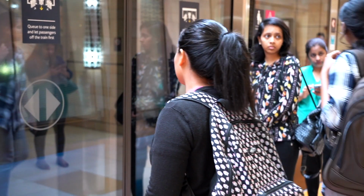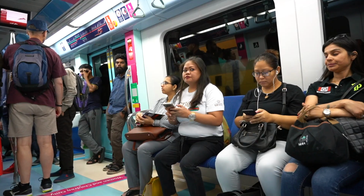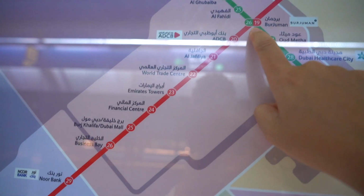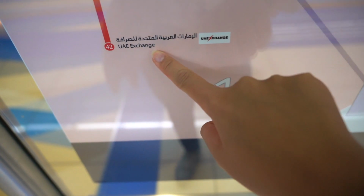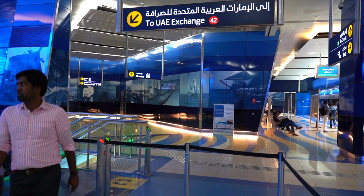We are currently at line 2, so I have to get onto the train and change to line 1. I think a couple of stops. Doors closing. So this is where we are right now, and we are going to this one. And look at that. At the end of it, it says UAE Exchange. At the exchange metro station, there will be one saying to Rashidiya and the other one saying to UAE Exchange. And the UAE Exchange is the destination we're going for.